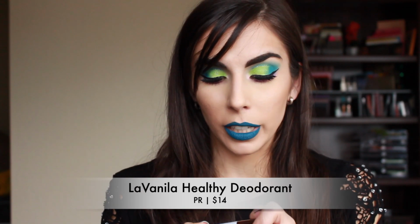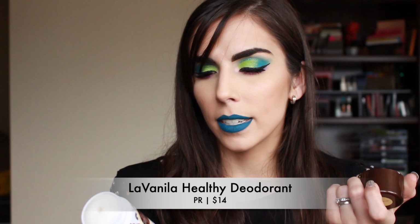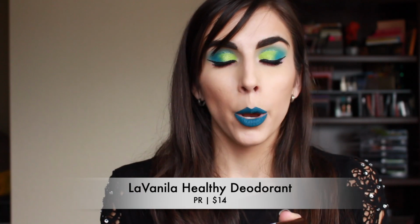Next up is the LaVanila Healthy Deodorant. I went through this completely and really did like it. I wasn't super crazy about the scent. It's a pure vanilla scent. It's not terrible, but it's just not my favorite. But I did find that this worked really well if you're someone who doesn't take a shower every day, which is like me when you're a mom. Sometimes it just doesn't happen every day as much as you'd like it to.